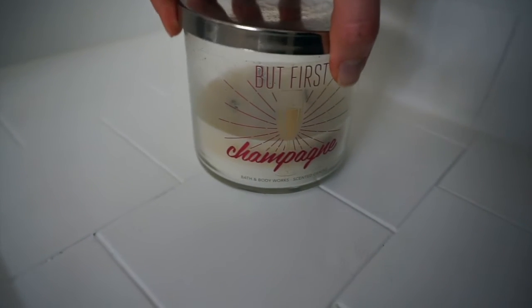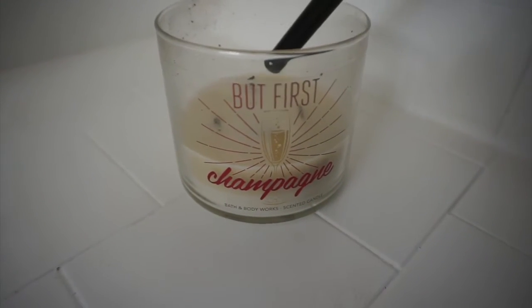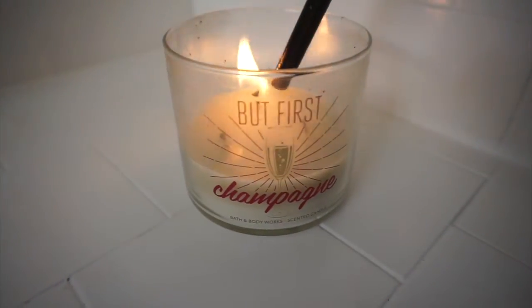Then I like to go ahead and light a candle. I have this one from Bath & Body Works. It's a champagne scent, but it's very mild, so it's not going to mix with the essential oils.